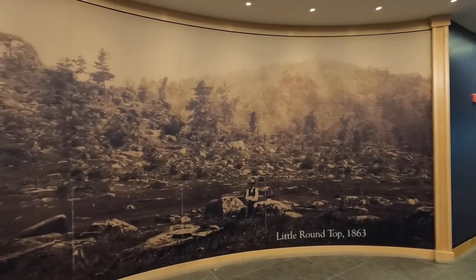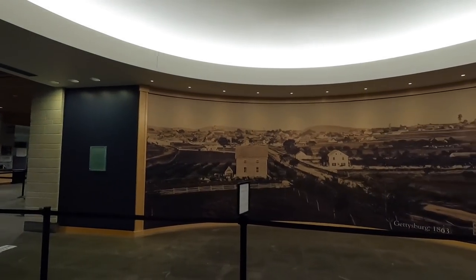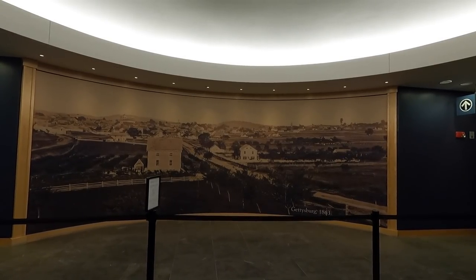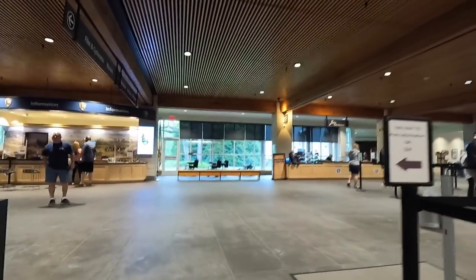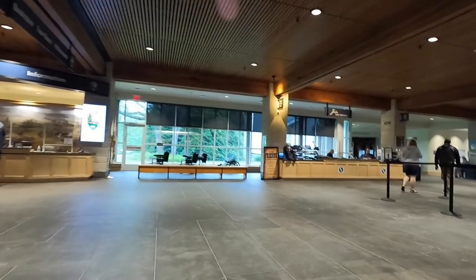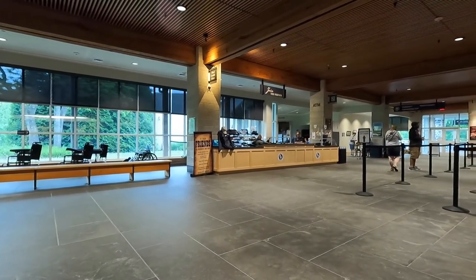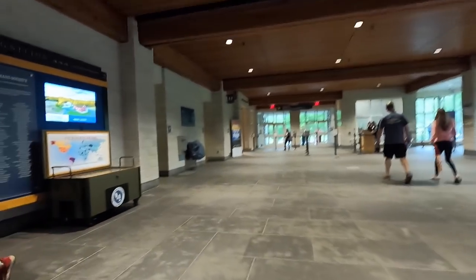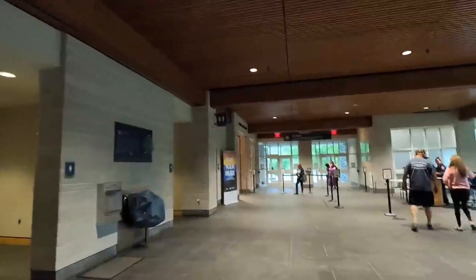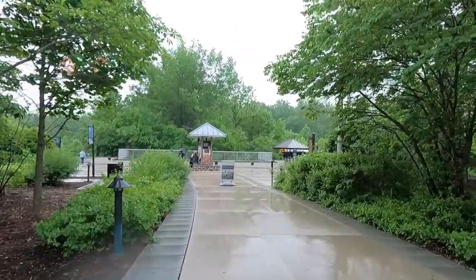Big picture of the battlefield. Looks like Gettysburg there, huh? With the cannonball stuck in the ice cream building. Pretty good. I can just hear that rain hitting the roof right now outside. Okay, well, this is a museum for the National Military Park at Gettysburg. The journey continues when it quits raining. Talk soon.